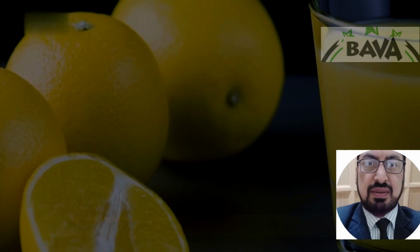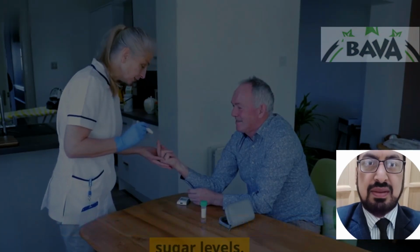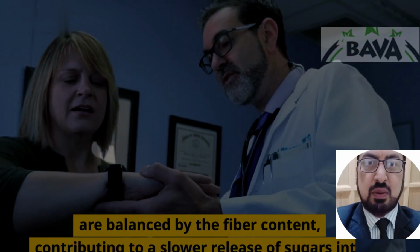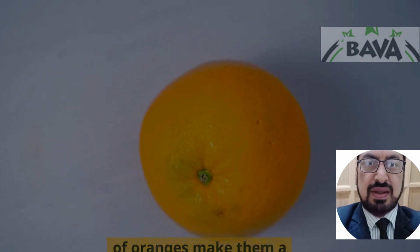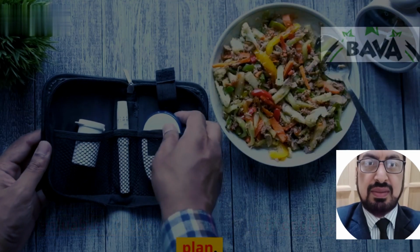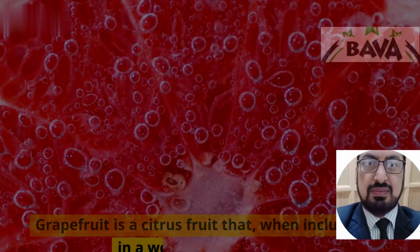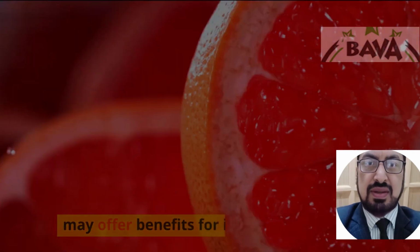Number 9. Oranges. Oranges, known for their high vitamin C content, can be included in a diabetic diet when consumed wisely. Whole oranges, as opposed to fruit juices, provide dietary fiber that helps regulate blood sugar levels. The natural sugars in oranges are balanced by the fiber content, contributing to a slower release of sugars into the bloodstream. Moderation is key, but the nutritional benefits of oranges make them a valuable addition to a diabetes-friendly meal plan.